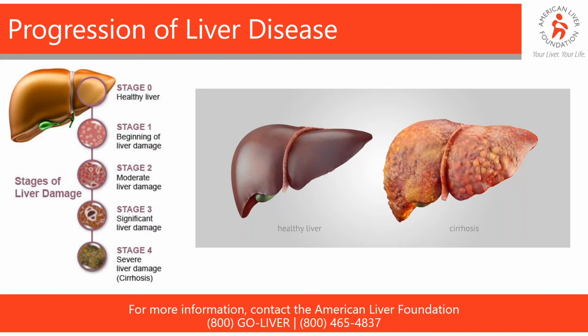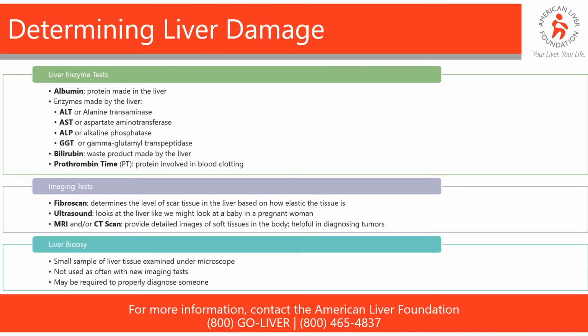And then as we move on, once severe scarring begins to happen, the liver itself begins to literally crumble apart. That's when we get into the stage of cirrhosis, which cannot be reversed. It can at times lead to liver cancer, liver failure, and then ultimately it can no longer sustain our lives. That's the stage we don't want to get to. But as you can see, this is the progression of liver disease. And again, it takes a long time, but it's progressive. So that means it's going to keep going.